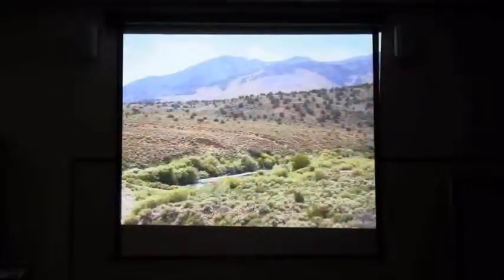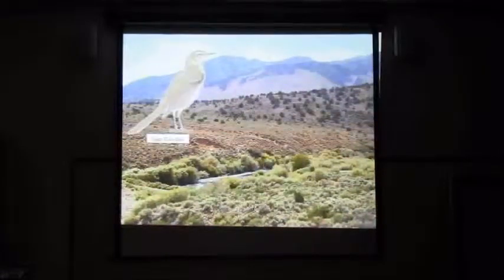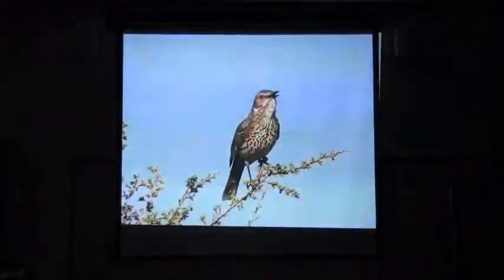Well, a lot of the habitat is sort of like this. A number of different species can really specialize in the sagebrush habitat. Sage thrasher, and like all thrashers, it's got one of these long, crazy songs that go on and on.